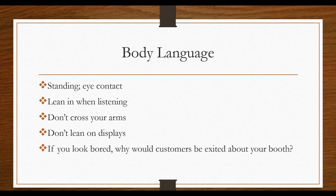Body language is really important, I think, too. We talked about standing and being at eye level, making eye contact, not slouching in the back of the booth in a lawn chair. But other things, like when people are talking, you've got that table in between you, a little bit of a barrier. So try to lean forward a little bit.